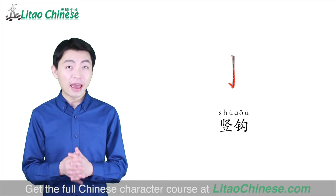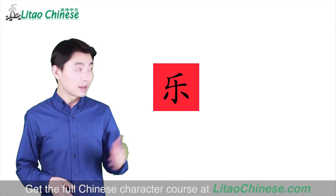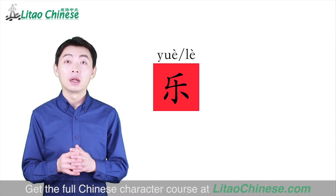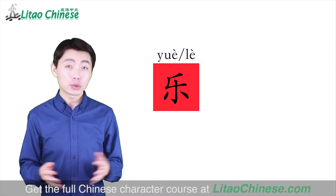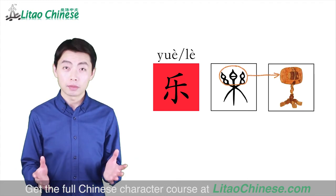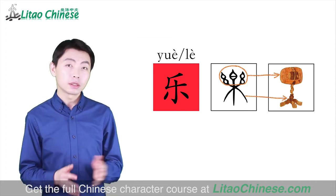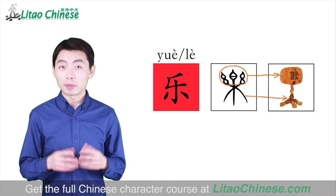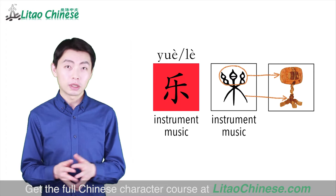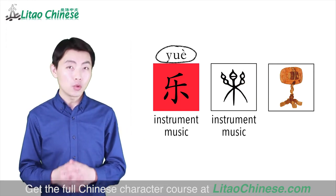Let's look at five characters with this new compound stroke 竖钩. This character has two pronunciations, 月 or 乐, and its ancient written form is like this. The top part refers to drums. The bottom part is the drum stand. The character was made originally to represent instrument or music. To mean instrument or music, it should be pronounced as 乐.